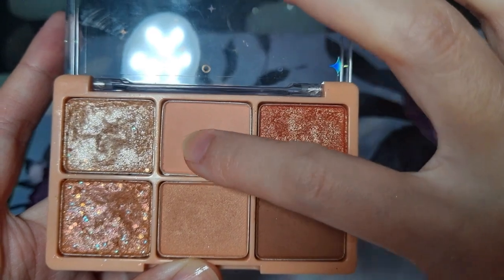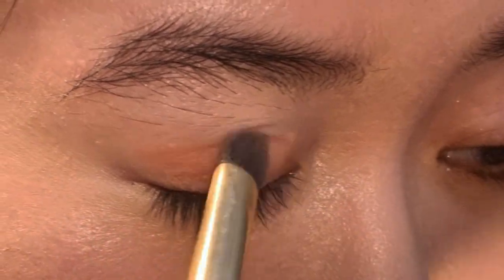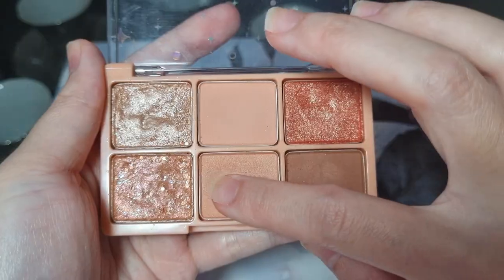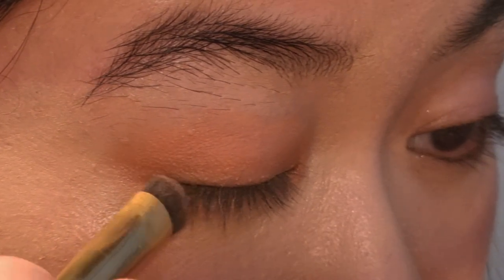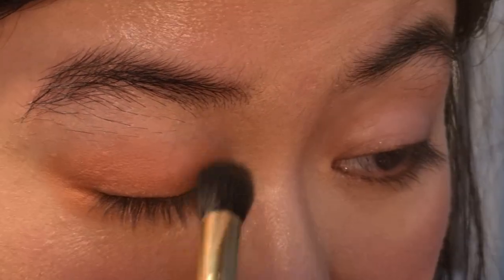I take the shade in number 2 as the base and apply it on the eyelid, a little bit over the crease, and also apply it onto the lower lash line. Then take the darker shade in number 5 and apply it onto the inner and outer corner of the lid. And then also apply a little bit onto the inner and outer corner of the lash line, and then blend it using a fluffy brush.